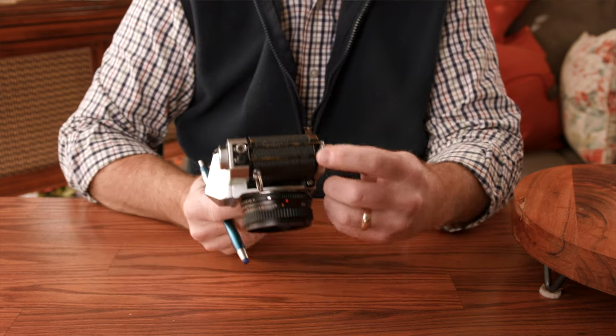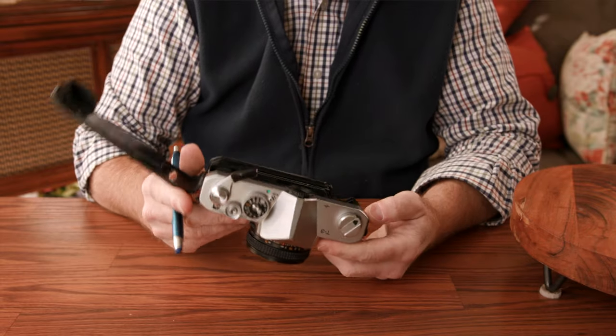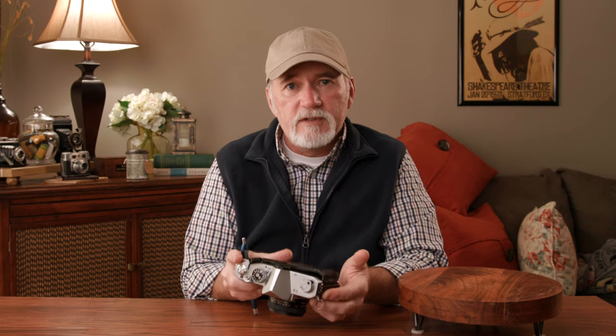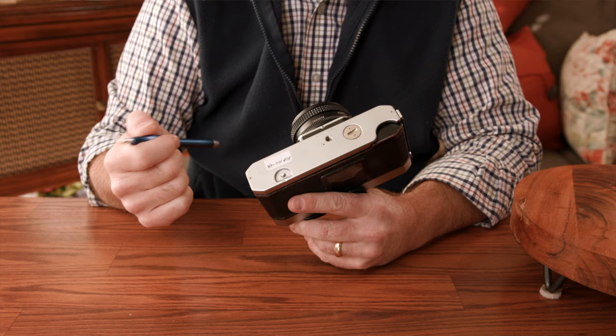To open the back of the camera, you'll need to pull down this release lever, since the back latch isn't connected to the rewind lever in this case. And on the bottom, you've got the battery compartment, the tripod socket, and the film rewind button. And that about sums it up for the camera controls.